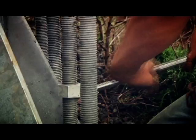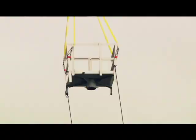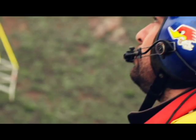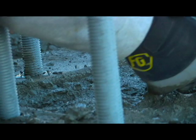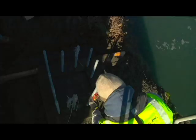But the hard part about that is how do you get concrete 100 feet up a cliff? There were different theories on how we would do it, but eventually we came up with a solution of using a helicopter. So then the difficulty became figuring out how to get the concrete with the helicopter, or where we were going to get concrete from to deliver it to the site.